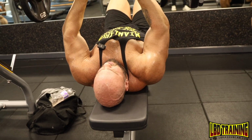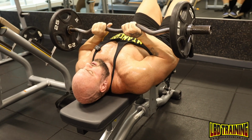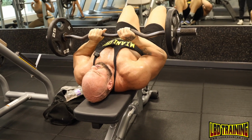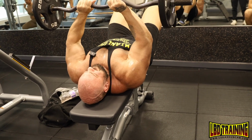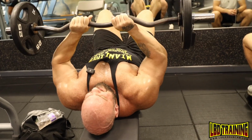And straight into close grip. Remember, we're not going all the way down because we're trying to target our tris, not our chest, although you will get some chest. That's not the point of the exercise. Sometimes I go slow speed like that. Sometimes I just bust them out.